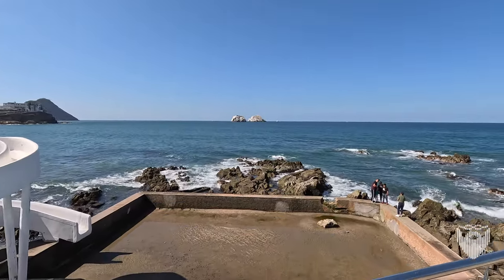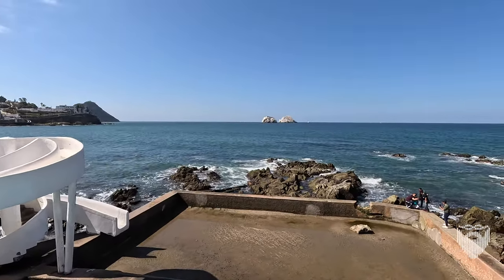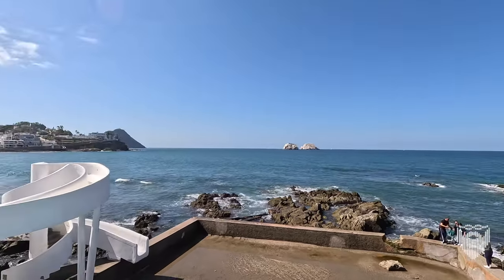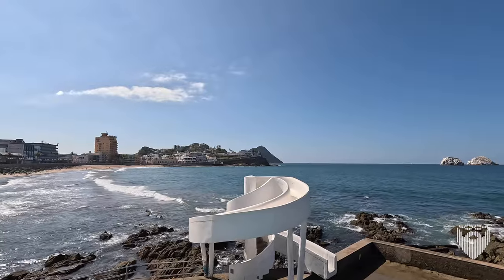This used to be a swimming pool down here with a slide. This must have been a public pool from the best that I can tell. But it took some damage and seems to be useless now. But check out the rocks. And just behind the slide, that's where we came from. So you can see the South Island down there that we were looking at.